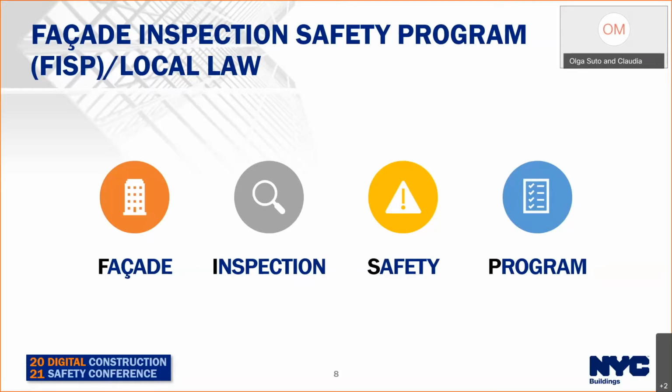What do we mean by over 6 stories? 6 stories and basement on any elevation, over 6 stories on any elevation, regardless of what it says in the certificate of occupancy. Currently, there are 16,000 buildings in the FISP universe. Each year that grows.